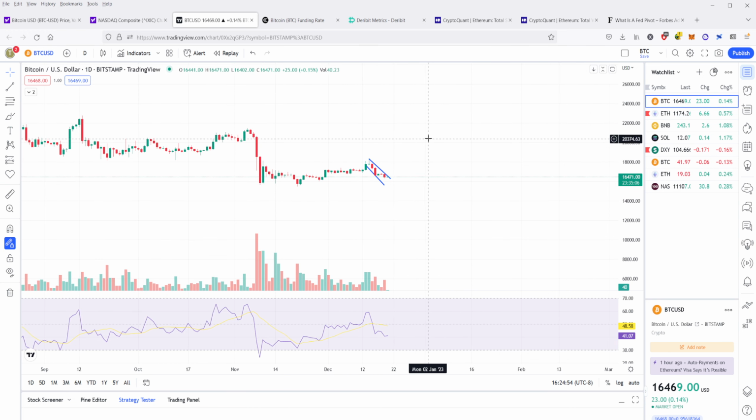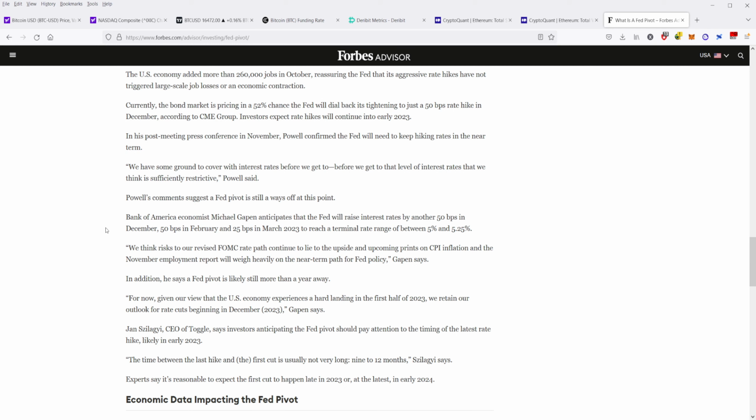There's also another interesting point that I want to bring up here regarding the Fed funds rate: when the Fed raises rates, it has a negative impact on the Bitcoin price and on growth stocks as a whole and tech stocks. When the Fed raises rates, it's not positive for Bitcoin and cryptocurrency.